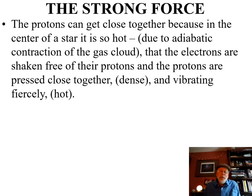So why can the protons get so close together? Well, the protons get close together because the center of a star is so hot because of the adiabatic contraction of the gas cloud. You've squished it together. You know, when you squish a gas, it gets hotter. So those really hot protons are vibrating so fast, the electrons are ripped off of them. The electrons just come away from them.